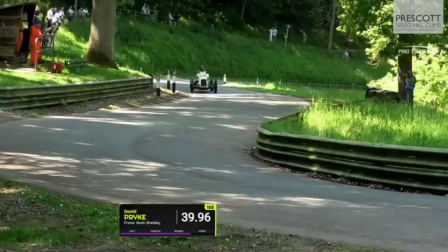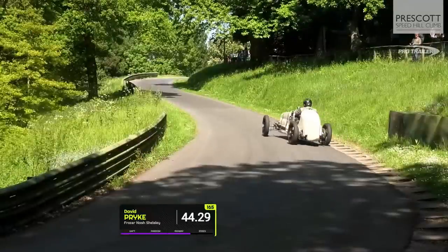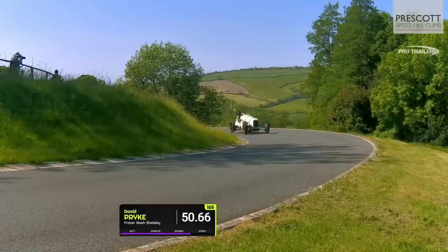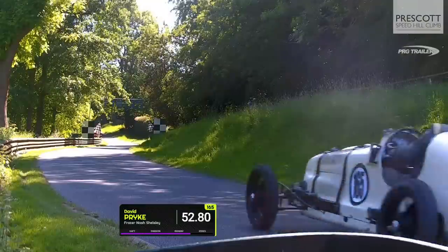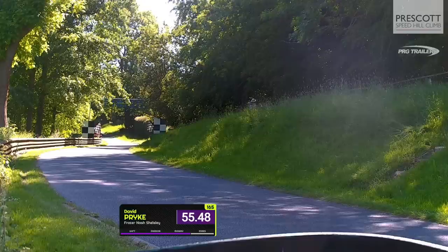Way and on to the S's then. It's that single seater. Ooh, a bit wide and then a little bit of opposite lock required as he comes out of the S's. Around the final right hander under the finish line for a time of 55.48.